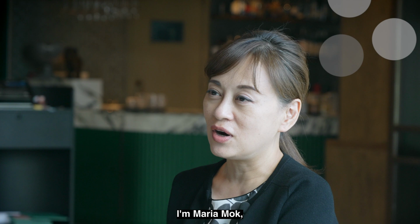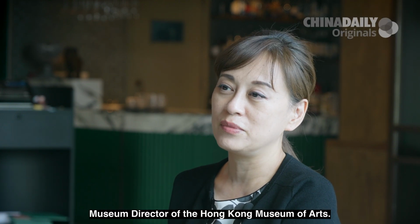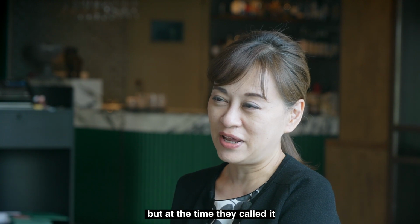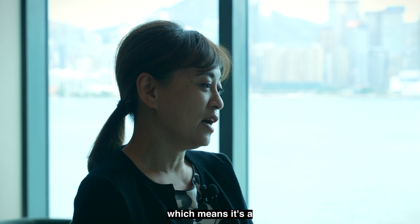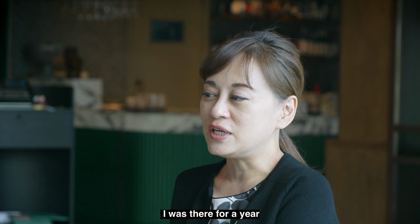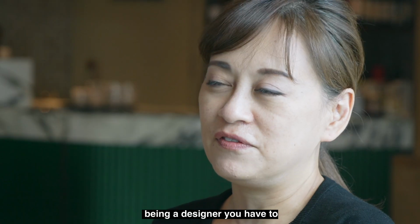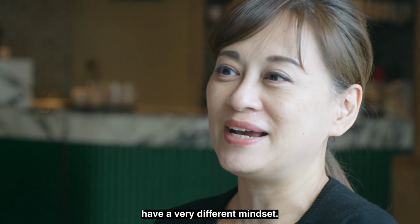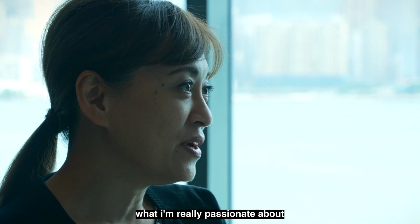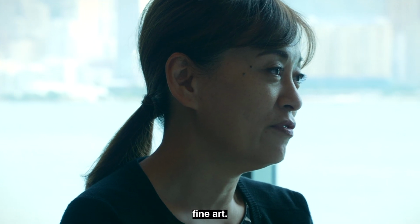I'm Maria Mock, Museum Director of the Hong Kong Museum of Art. I went to Paris when I was 19 to study fashion design, but at the time they called it styliste modéliste, which means it's the type of haute couture fashion. I was there for a year and I discovered that being a designer, you have to have a very different mindset. And I've discovered that what I'm really passionate about is actually art, fine art.